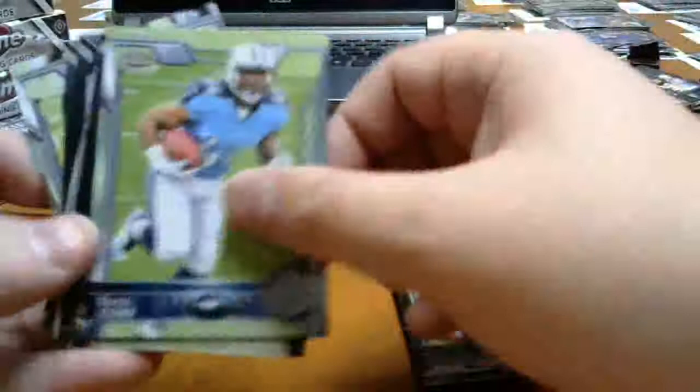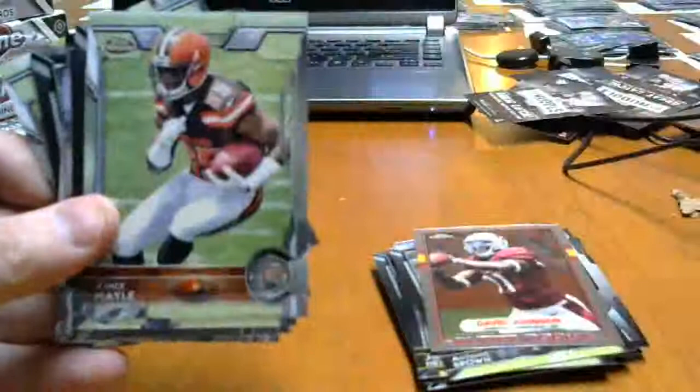That's the first one I've seen of those. David Cobb, Huddle, Jordy Nelson, Antonio Brown, Super of David Johnson, Vince Maley, Calvin Johnson, Antonio Gates, Jameson Crowder rookie, another Jameson Winston rookie for Tampa Bay, Jeremy Maclin.